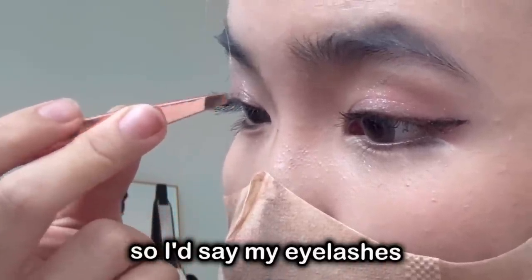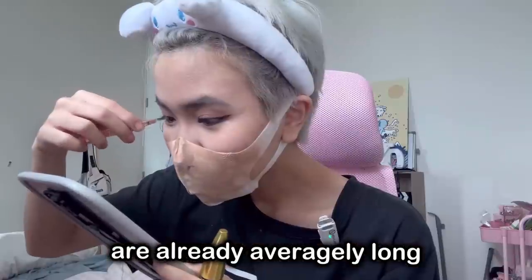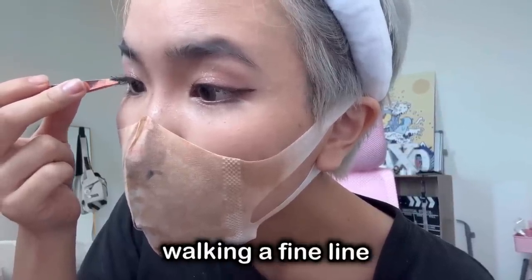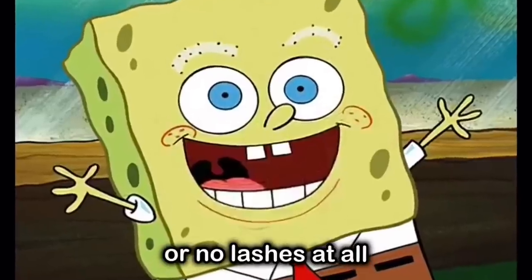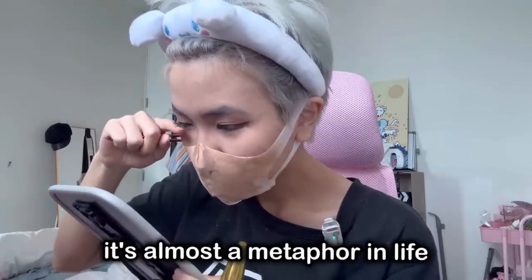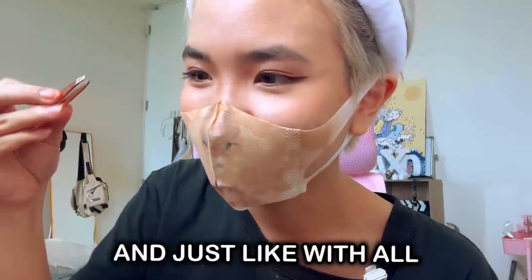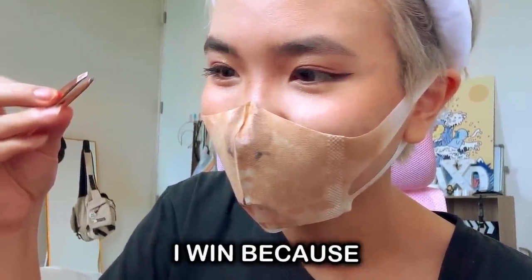So I'd say my eyelashes are already averagely long, and to be honest, pinching them together felt weird. It was like I was walking a fine line between pretty lashes or no lashes at all. It's almost a metaphor in life. Oh, you see that? Oh, not bad. And just like with all metaphors in life, I win because I am the best. Thank you, amen.